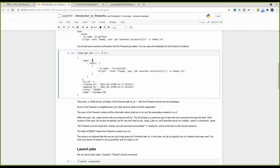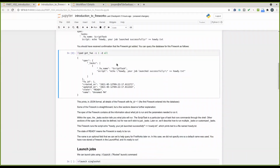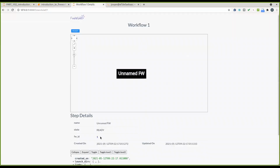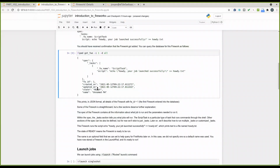So here, a few things are important. The spec contains basically what was in the YAML file. This is basically what needs to be done. It contains the identifier of the firework, and it contains some more information about when it was created and when it was updated, okay? And it contains the state. Okay, it's ready to be run. We did not give it a name, so it's called unnamed firework. If we look at our firework database, the workflow is unnamed and the firework itself is unnamed. Again, this thing here is also accessible through the Web GUI. You click there, and then you click on the identifier, and you have the JSON representation that you have here.